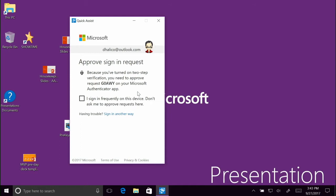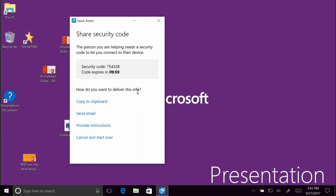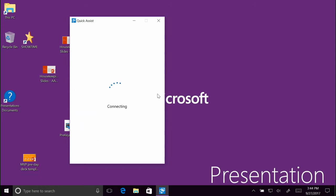I have two-factor authentication, so if you use that, that should come right up. Okay, so now you see that there's a 10-minute countdown timer for the code. So Norm is going to launch Quick Assist as well, and this time he's going to say receive support. He's going to put the code in, and it's going to start establishing the connection.